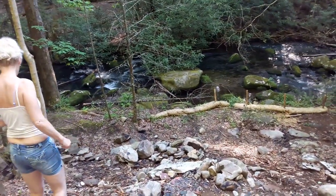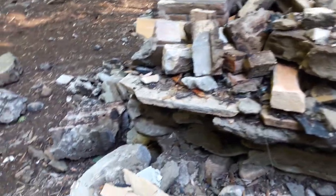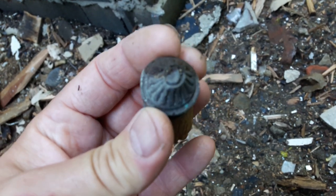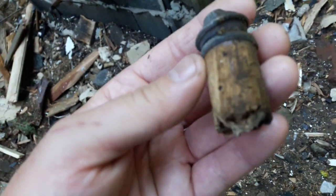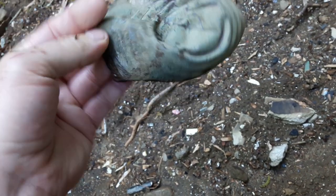Careful. There's a big fireplace up there. Almost looks like it could have been a cane, part of furniture, who knows. Maybe off an old chair. Cool. Copper? Is that brass? Copper or brass, yeah. Top of a fence post sort of thing. Oh, and all kinds of old junk in here.